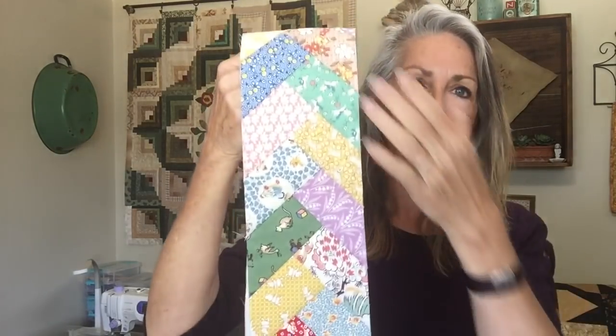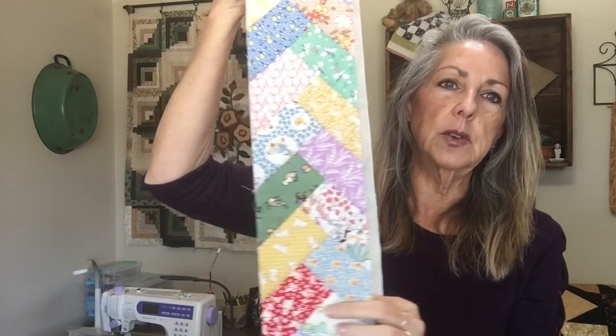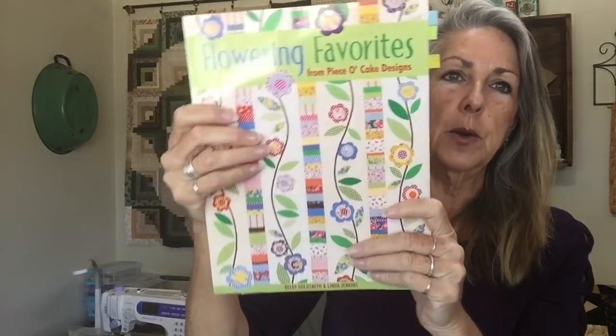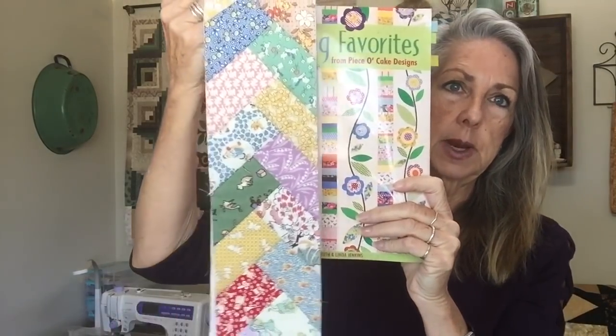And when I got home, I finished these panels. This is my mom's, and I can't remember now. I've done quite a few videos, so I can't remember if I have shared the story on this one. This is going to be Flowering Favorites. So instead of just like that, this is what I'm going to be doing.